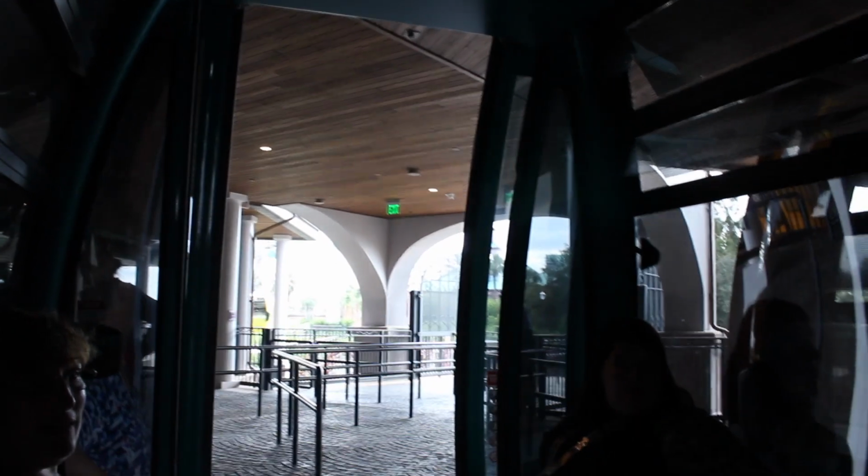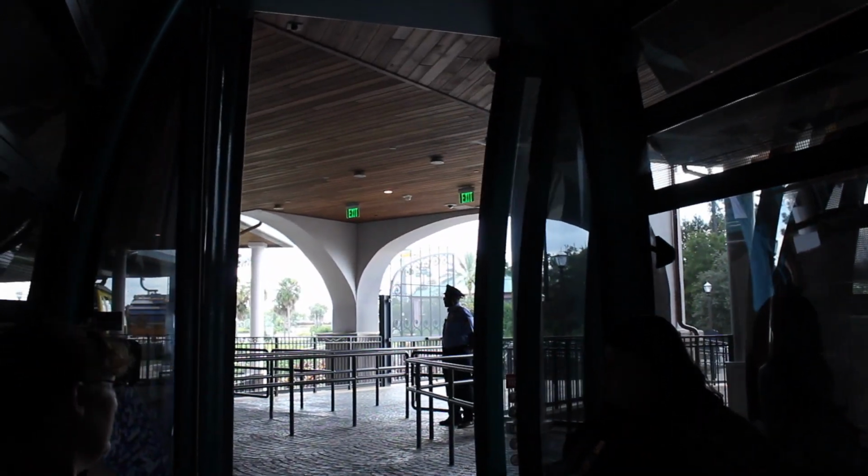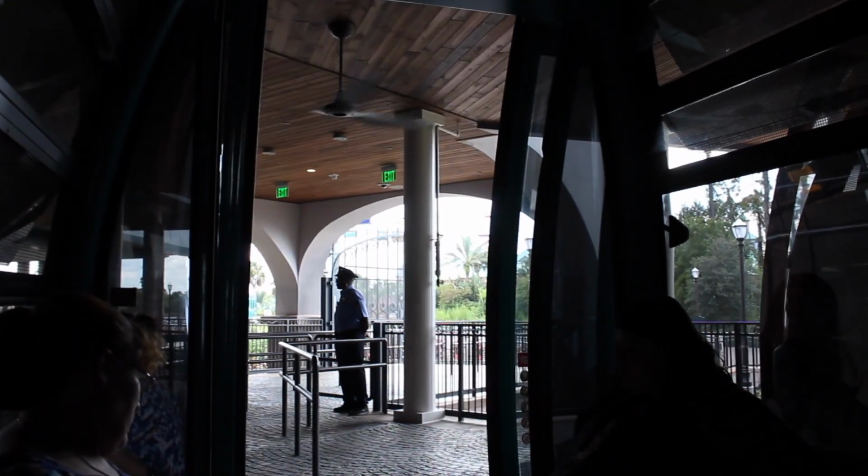Just so you guys know, it's stopping here at the Riviera, and you can get out if you want to stop at the Riviera, but if not, you just stay on and the doors will close and bring you back to Epcot.